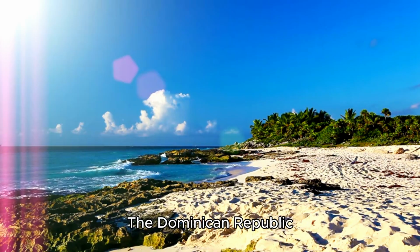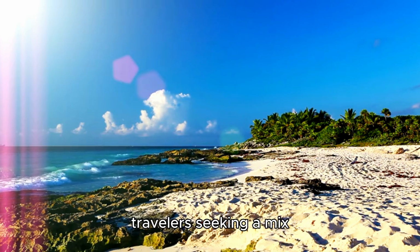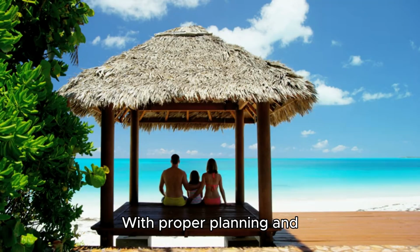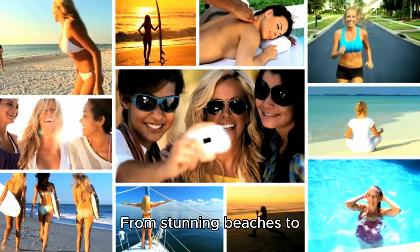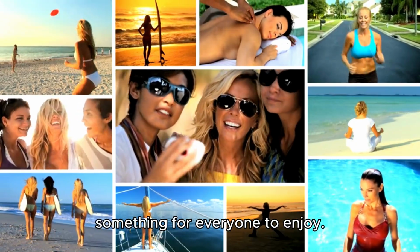The Dominican Republic is a fantastic destination for travelers seeking a mix of natural beauty, rich culture, and relaxation. With proper planning and preparation, you can ensure a smooth and enjoyable experience in this Caribbean paradise. From stunning beaches to vibrant cities and scenic landscapes, there's something for everyone to enjoy.